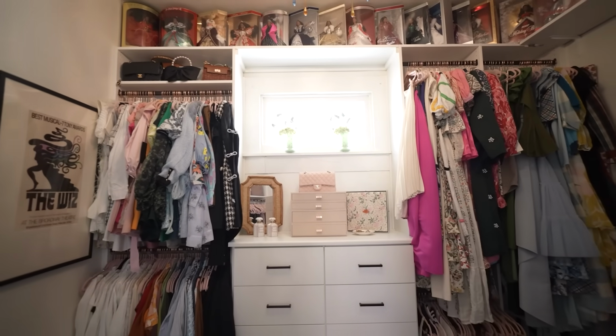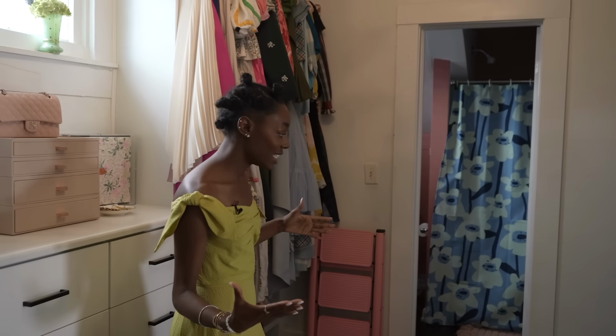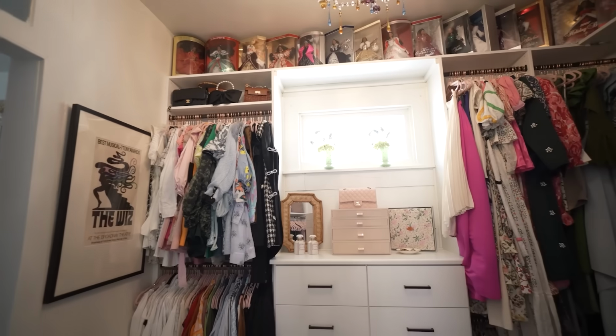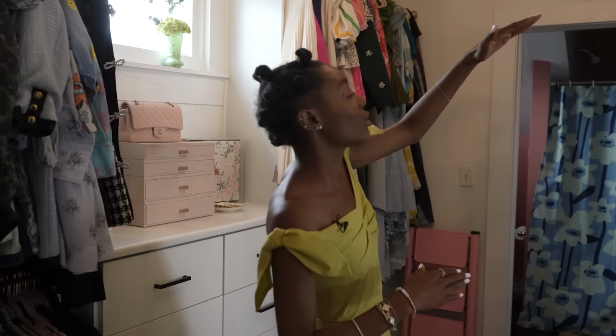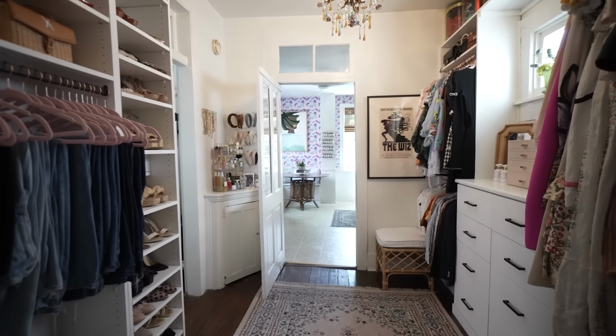So my closet was an empty space when I moved in. None of this was here. And I couldn't decide if I was going to turn it into an office space or just have it as storage. And the more I thought about it, the more I said, how crazy would it be if I just flipped it into a closet? So I teamed up with Closet Factory almost 3 years ago now to build out this closet. And I literally designed the closet with my Barbies in mind. So we had to make sure that it did not go to the ceiling. So I had enough space to stack every single Barbie that I have.